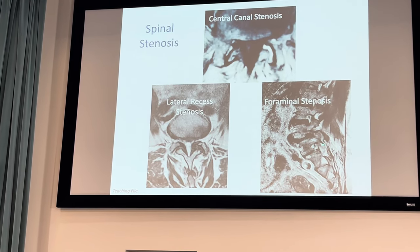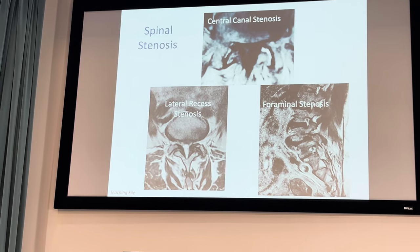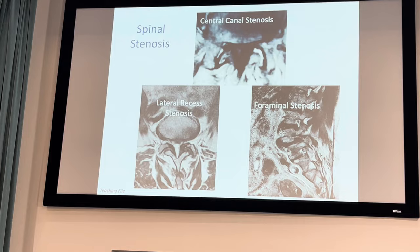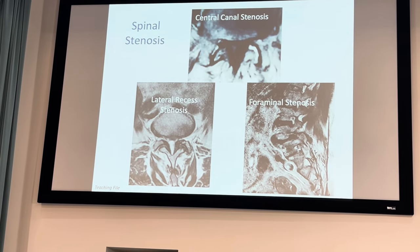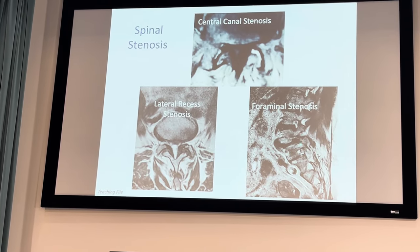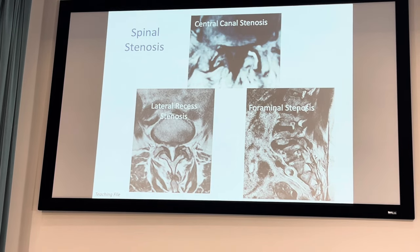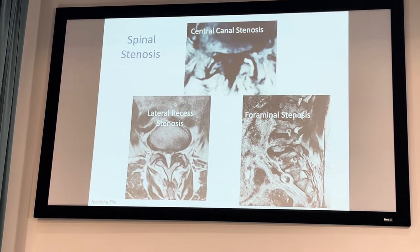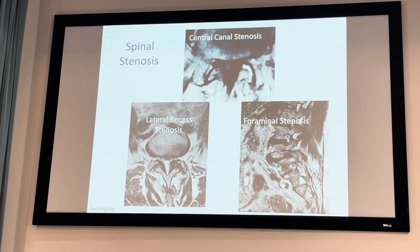And normally you should see the nerve in that opening. You can see the nerve right there, and the white around it is fat. It's supposed to be there. But you see this one's all black, okay? When you see this, there's a good chance there's instability of the spine. You're in that middle phase where the vertebrae are wobbling back and forth.